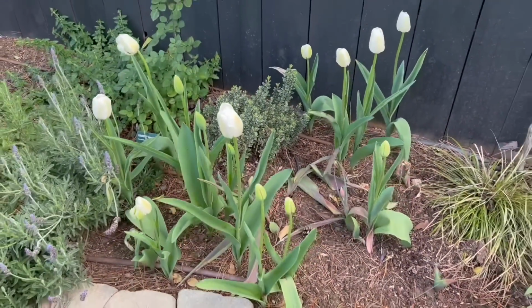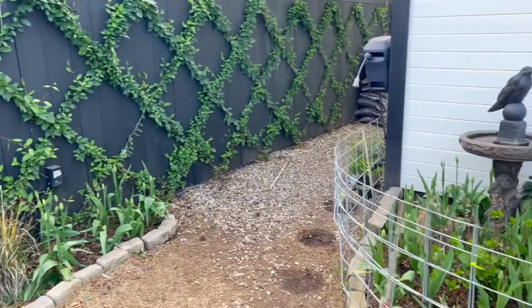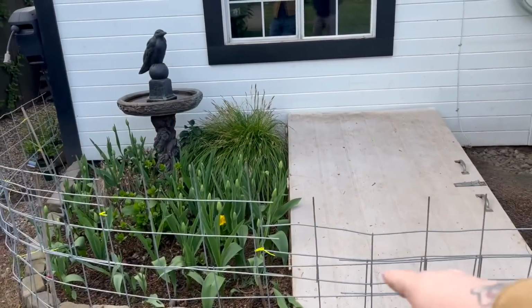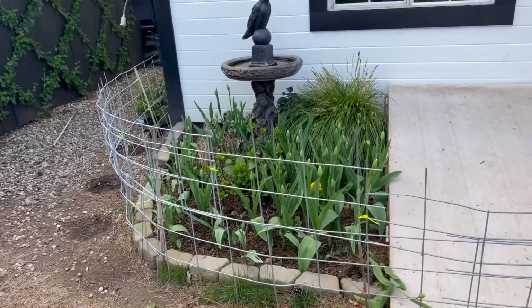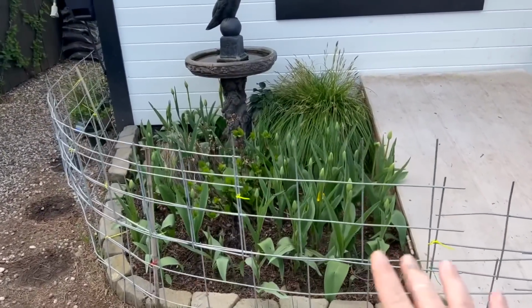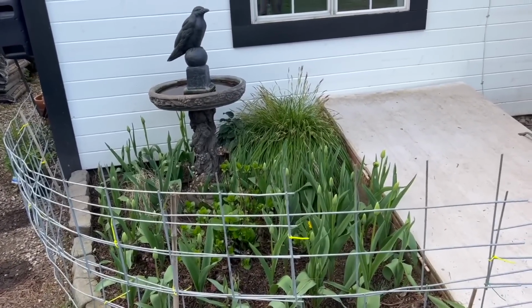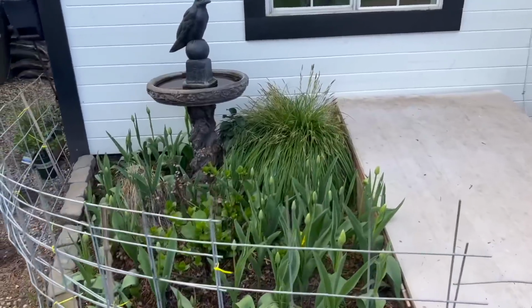They're just gorgeous. And then over here, my contraption to keep the dogs out of this bed, because they love to run up this door and then cut across into this bed. This is also Clearwater and some Sauna tulips, and this area is in a ton more shade. It just gets the reflection from the sun.